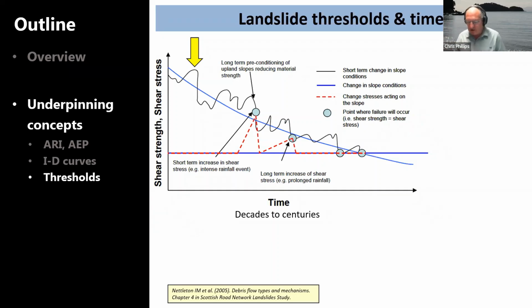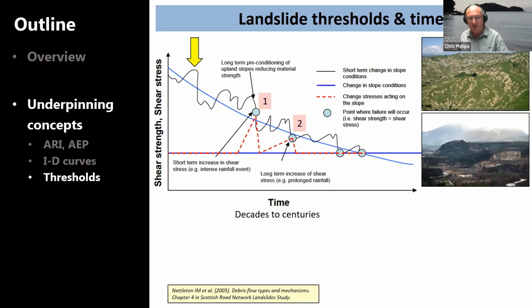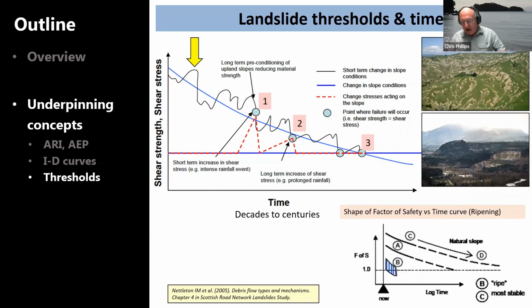But what this graph illustrates is that failure can occur due to a number of conditions, such as triggered by an intense storm rainfall at position 1, as we see here, or in very wet conditions following a very wet winter or prolonged rainfall of low intensity, such as at position 2, or where the strength of the soil is gradually reduced over a long period of time through a process termed ripening, such as at position 3. And at this point, the soil or the slope can fail without any apparent trigger.